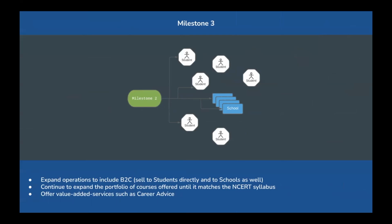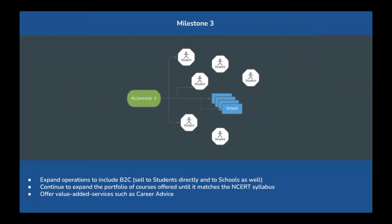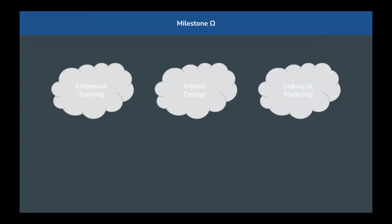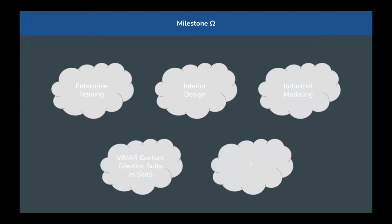Finally, if you want to see real reach, you want to see this transition from a B2B, a direct to school product, to a direct to students, directly in the hands of the consumers, a B2C product. And that's when we will see the real multiplier effect that this technology can have. And then finally, you'll see the more nebulous future milestones, which would be taking whatever we have learned in this and bringing it to other things such as enterprise training, interior design, and so on.